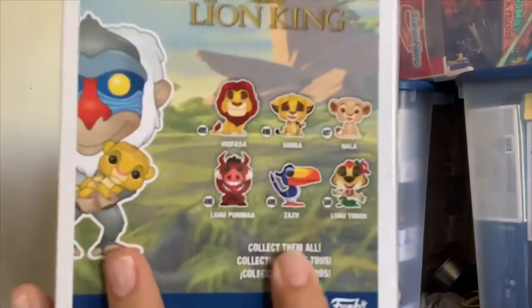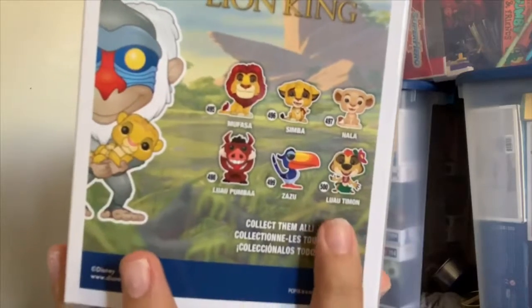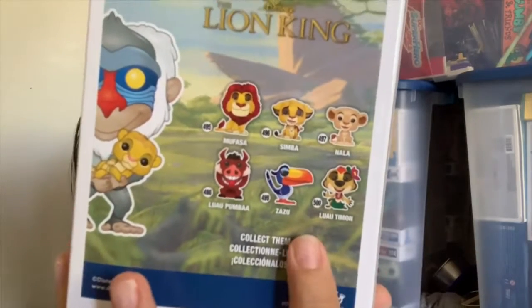Like I said, I don't have any of the Mufasa, Simba, Nala, Pumbaa, Timon, or Zazu, and I do want this one. I did see it in Hot Topic, but I didn't get it. They do have the new ones from the new realistic film, but I want to collect the original ones.